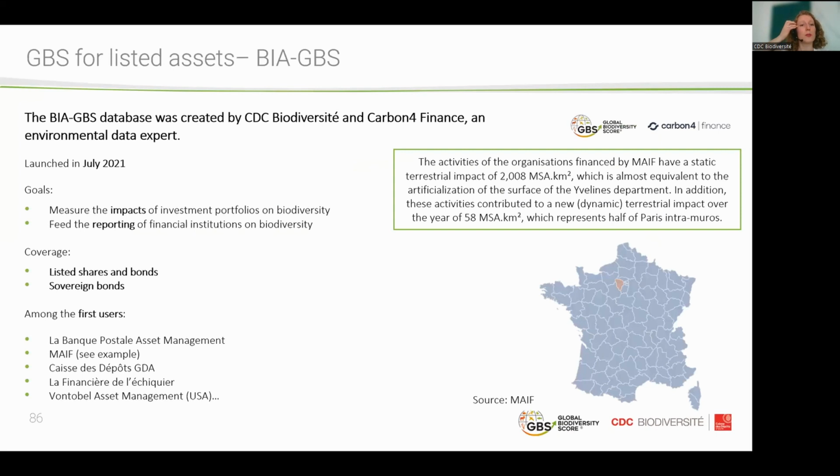Some more information about the BIA GBS database. As I said, it has been created with Carbon for Finance, which is an environmental data expert specifically on carbon data, carbon footprint data. It has been launched in July 2021, and the goal is to measure the impacts of large investment portfolios on biodiversity and to feed the reporting of financial institutions on biodiversity.